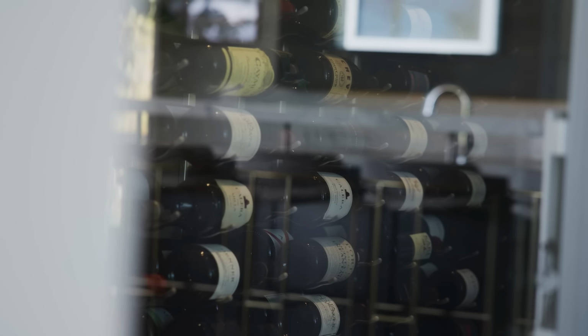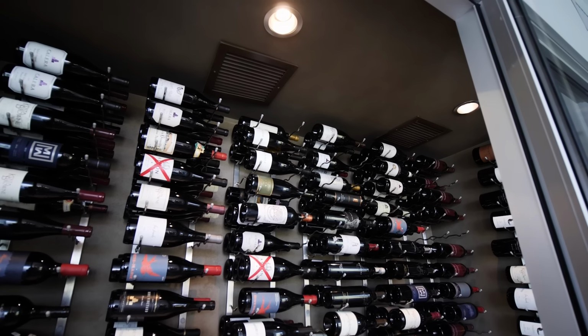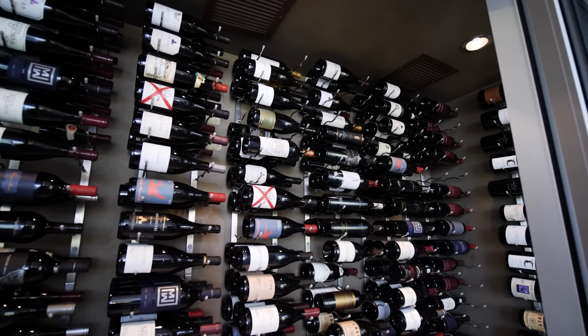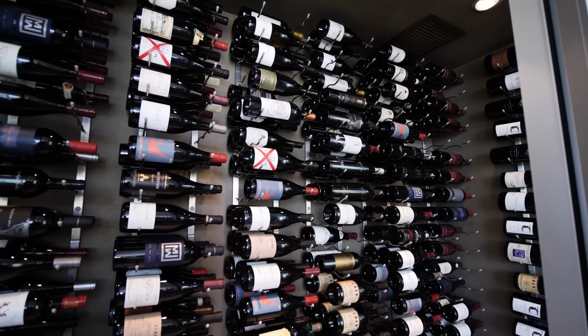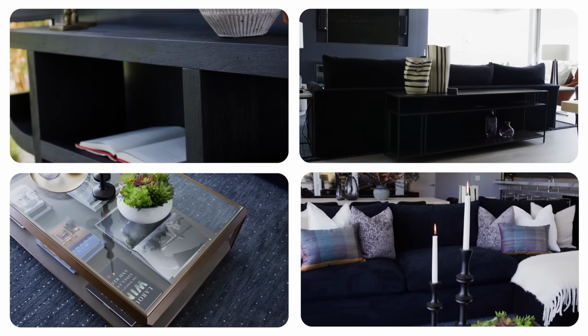Having durable materials is great, and the reason why you're gonna need these durable fabrics and materials is because of this beautiful wine cellar that's right behind you. And yeah, it's gorgeous. He has a beautiful wine collection, and that's one of the things that we really wanted to enhance and frame out as a backdrop for the dining room.